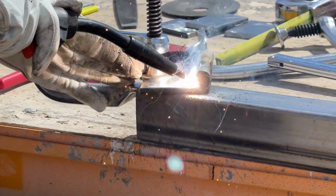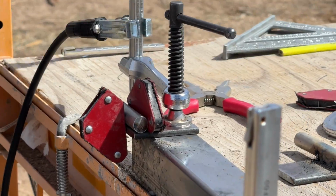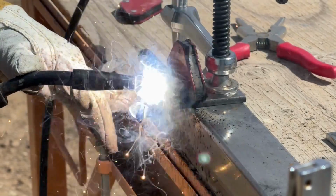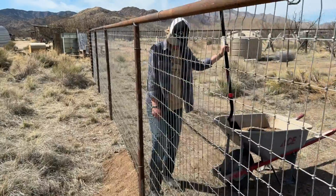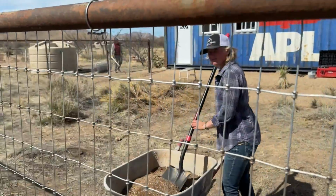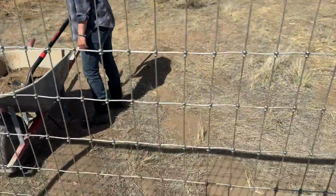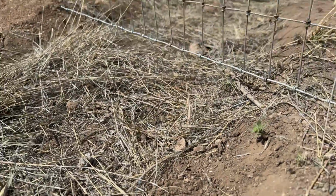Alright, Jonathan's got all the hard work done, which means I get to do the fun stuff after he brings the generator over. How's it going? Slow. Yeah, some big tire tracks making big space under the fence. You gotta fill that in or else somebody's getting out.